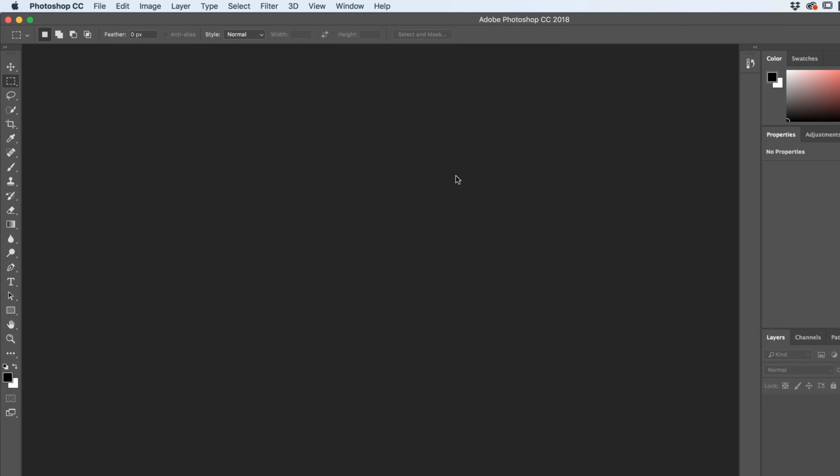Next thing to note is I'm using CC 2018. That's the version of Photoshop. If you're using an earlier version, you might find some of the features won't work. Now, what features won't work? There'll be a few of them.